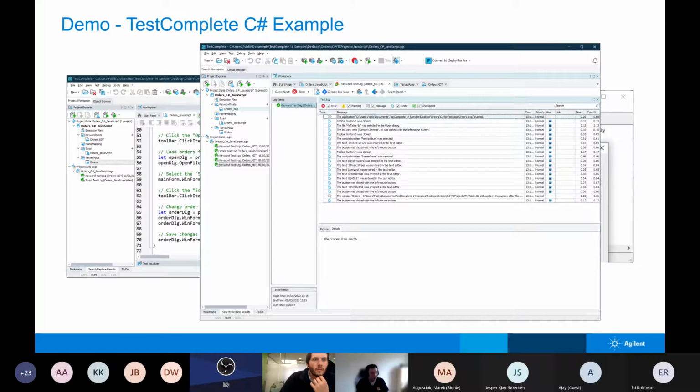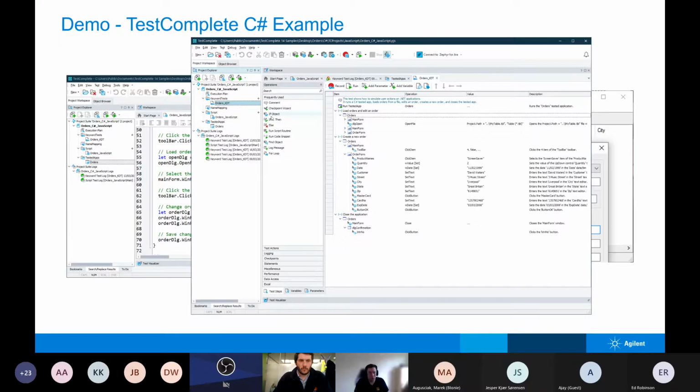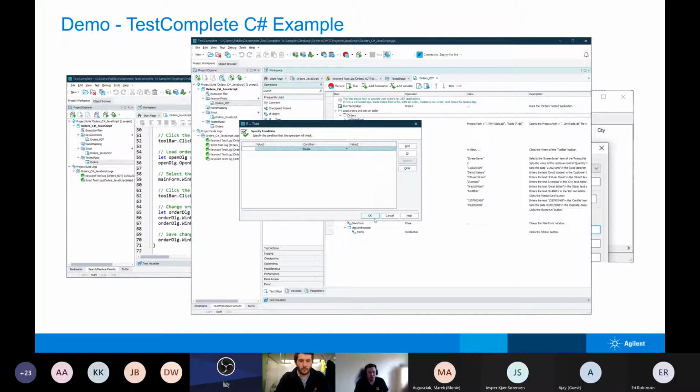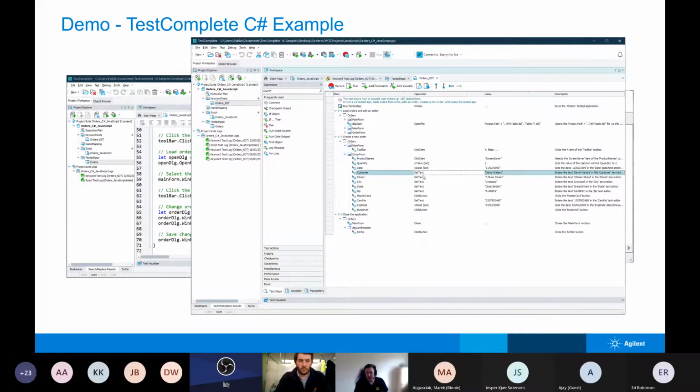So yeah, that's a very simple test, and you can see that inside here, you've got different test types. So a keyword test. This is the TestStand equivalent. If you're familiar with TestStand, this looks almost identical in that you're dragging and dropping steps into your sequence, and getting it to enter in data and check that you get the result that you expect. So that's one way of creating your tests.